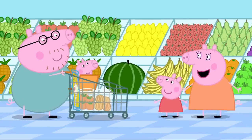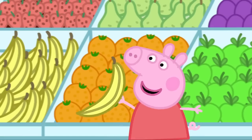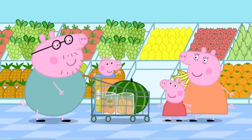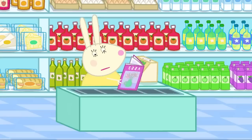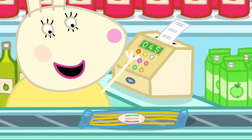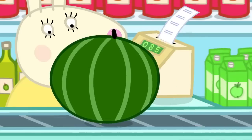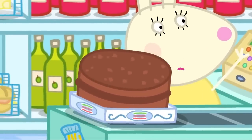What fruit shall we have, George? Apples? Oranges? Bananas. A melon. This is the checkout, where all the food is paid for. Tomatoes, spaghetti, onions, melon, chocolate cake. Chocolate cake?